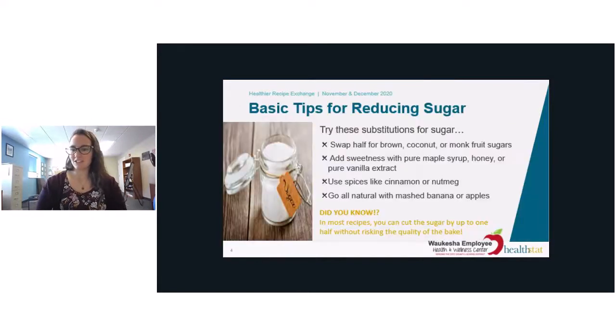So let's talk about some basic tips for reducing sugar. And these are just a couple substitutions that we use ourselves. If you have any more, please feel free to share in the chat box. For some recipes, swap out half of the sugar for brown sugar, coconut sugar, or other things like monk fruit sweetener. For example, the coconut sugar and monk fruit sweetener tend to have less of an impact on your glucose levels.